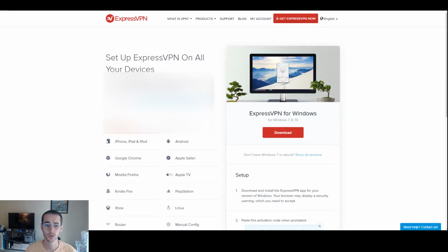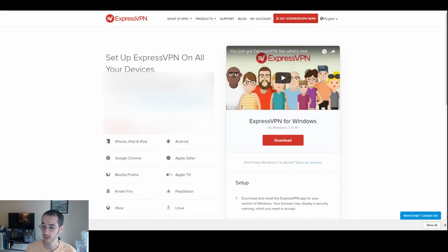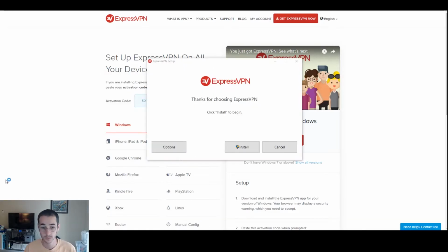Once you get your email, you click on Set Up ExpressVPN, and this is actually one of my favorite things about ExpressVPN, how easy it is to set up. Basically all you do is copy this code right here, and then you start downloading the program. Once you download the program, you want to install it. Just click on the little .exe file. We're going to start that up right now. So this is what installation is going to look like.